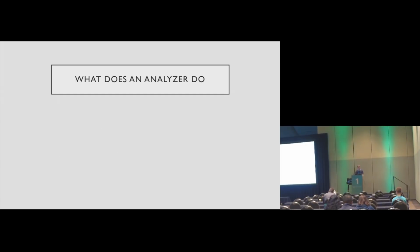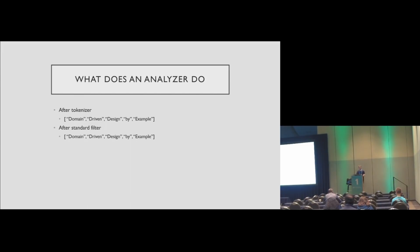So if we look at what our text domain-driven design by example looks like, after the tokenizer, the standard tokenizer splits things on white space, so we'd have these tokens for each word. And after it passed through the standard filter, which again was removed in Elasticsearch 7, nothing would happen because it didn't do anything. After the lowercase filter, it just lowercases everything, pretty self-explanatory. And after the stop filter, which is actually disabled by default, it would not look any different.